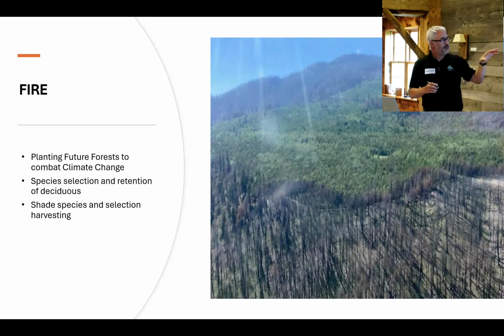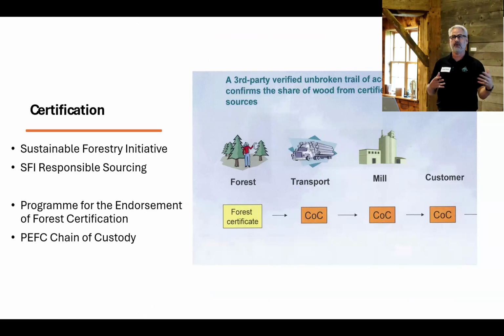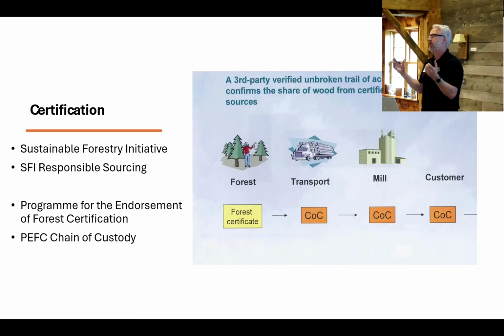So we'll move into another part where we talk about sustainability. Okay, well, we've got this piece, but is there the certification aspect to it? Yes, there is. We as a company work under the Sustainable Forestry Initiative, SFI, the responsible sourcing, as well as the Program for the Endorsement of Forest Certification, so that's our chain of custody, PEFC chain of custody. What you can see there is that the chain of custody is a third-party documentation trail: you get this forest certificate, you get through transport, through milling, and through to the customer. It makes it to the job site saying that it's followed through on this chain of custody and it's coming from a sustainable product.